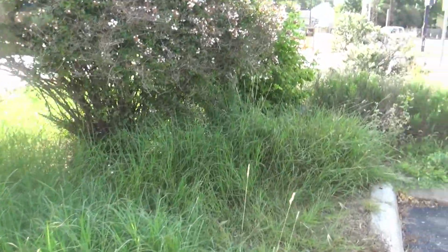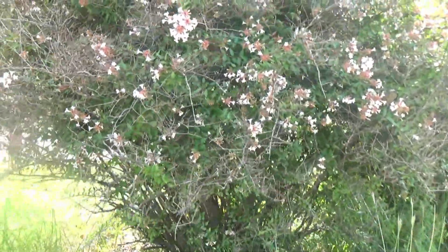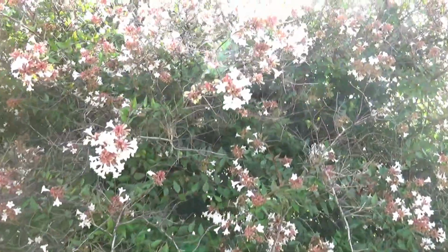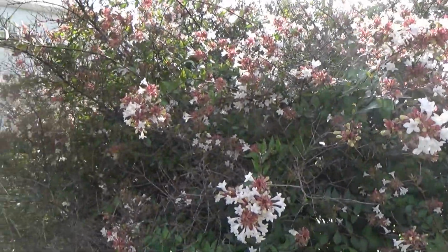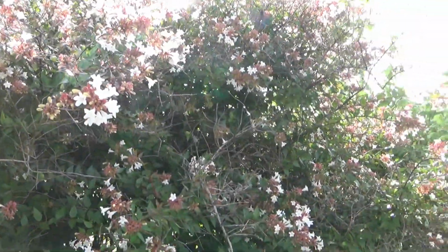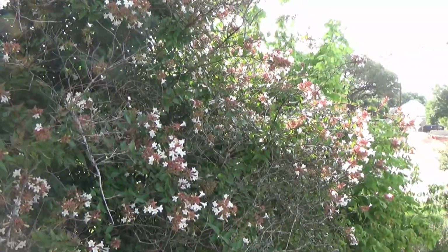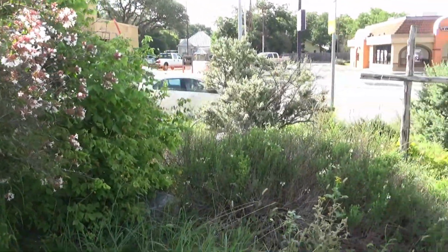This is not native, but the butterflies and the bees and the hummingbirds love it. This is an abelia. This was something they planted around here in the 50s. And until I get something else that big, I'm not going to tear it down.